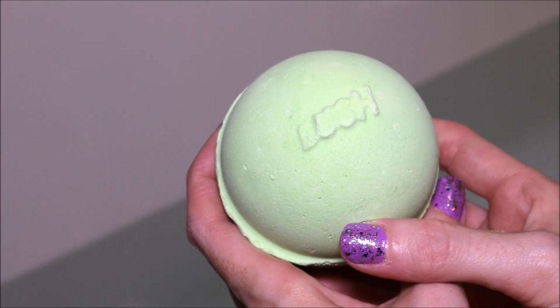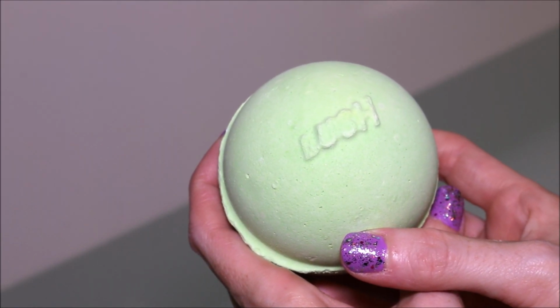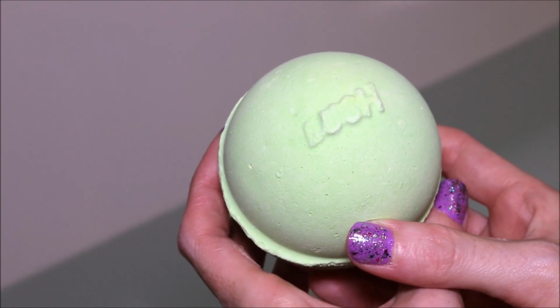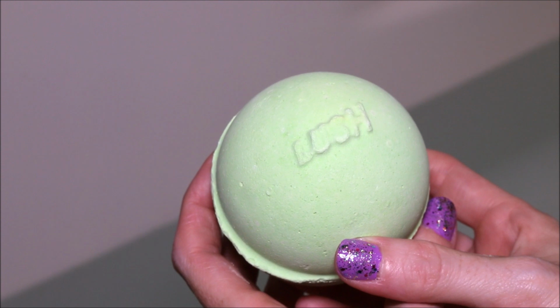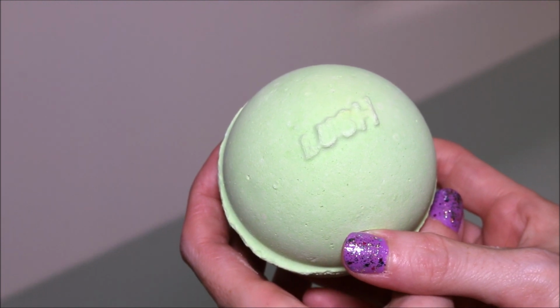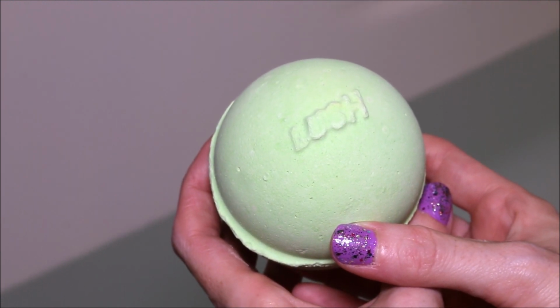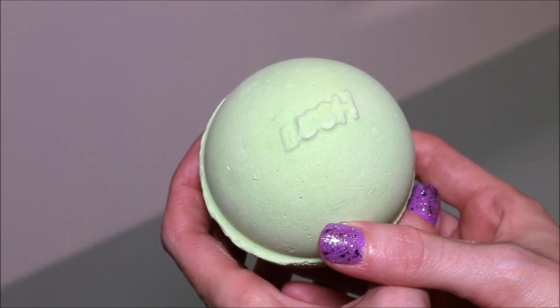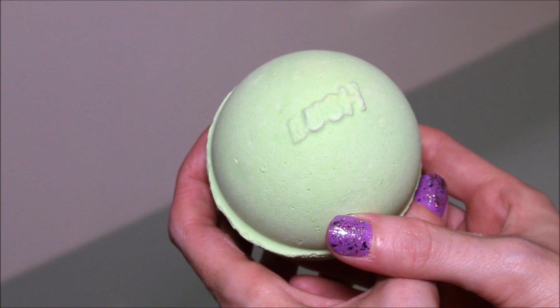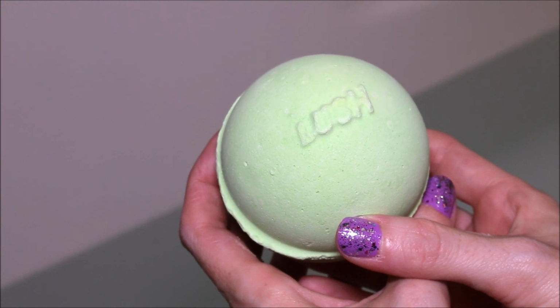Today I'm going to be doing a Lush demo of the Deep Forest Atmosphere Bath Bomb. I actually debated on keeping this for a little while longer because I only have one and I just wanted to keep smelling it because I absolutely love the smell of this bath bomb. I think it would be perfect for fall and just cooler months.